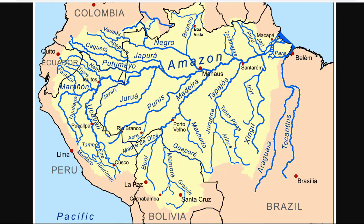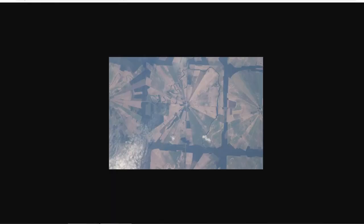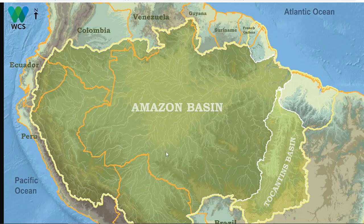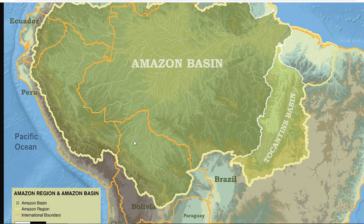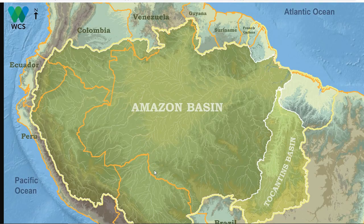So just as a visual here, you can see Bolivia down here. It's the northern part of Bolivia, which happens to be the southern part of the Amazon Basin that you can see here. So we're down in this region over here, and this is, again, very thick canopy, very thick overgrowth at a lot of these sites here.